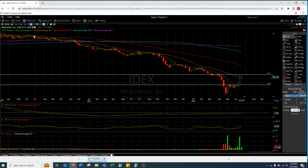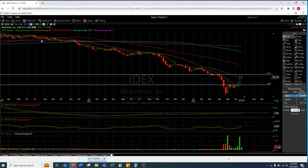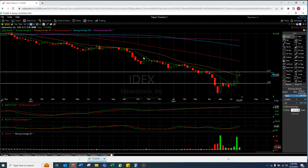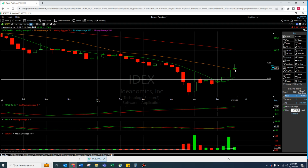Did this one close over it? This one did. June of '21 looks like the last time we closed over the 20 moving average, this orange line right here. Ridiculous. Look at it. A bunch of them come really close, but we never actually close over the orange line. We did it this week.